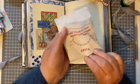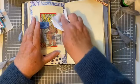Does anyone else take their napkins when they've been in a coffee shop?